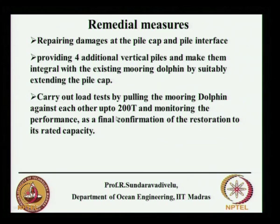They built another dolphin. Since the insurance company is paying the money, they have done it. But that cost will be at least 10 times more than the repair cost, if you want to repair.